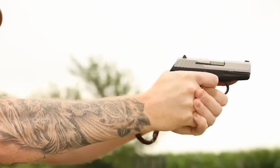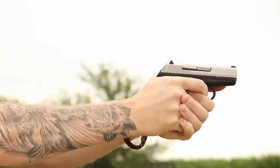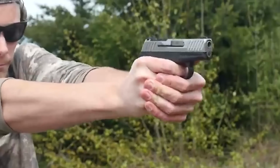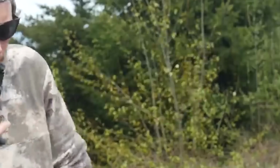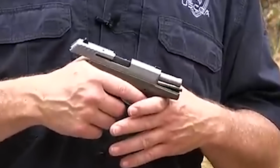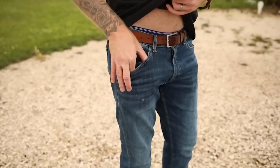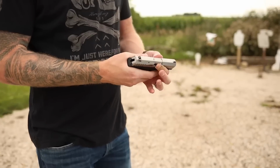It has a grip with finger grooves that help keep the gun in place, but there is no modularity to the grip. There is no removable backstrap, grip panels, or anything like that, so what you see is what you get. The overall feel of the gun isn't bad, but it doesn't feel as secure as something like the Taurus G2C or G3C.